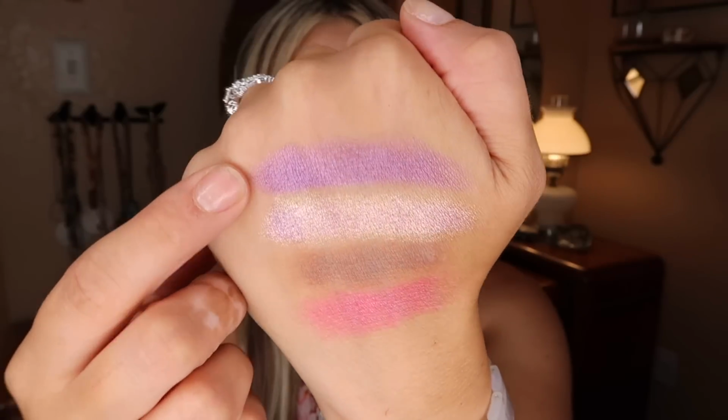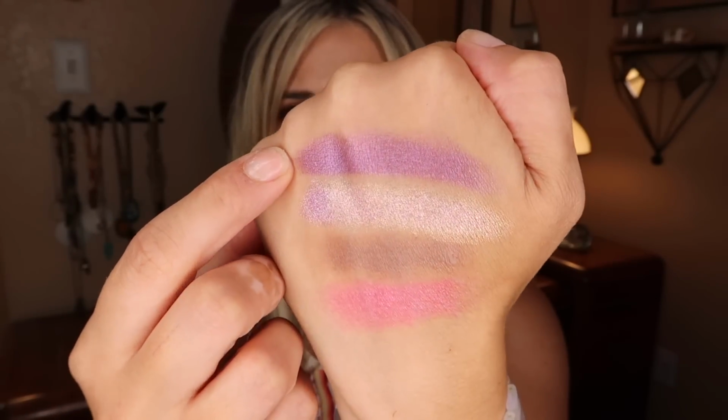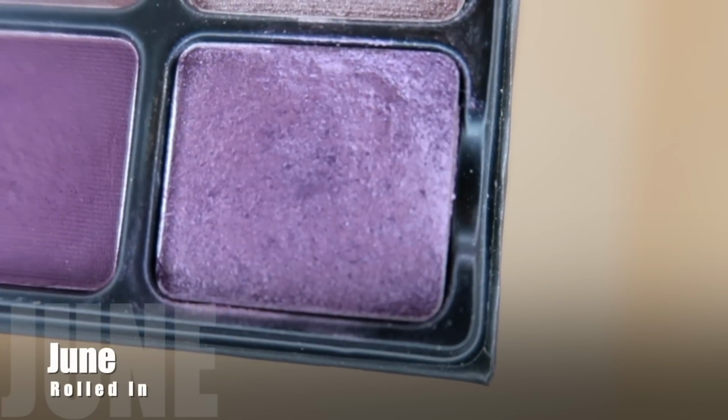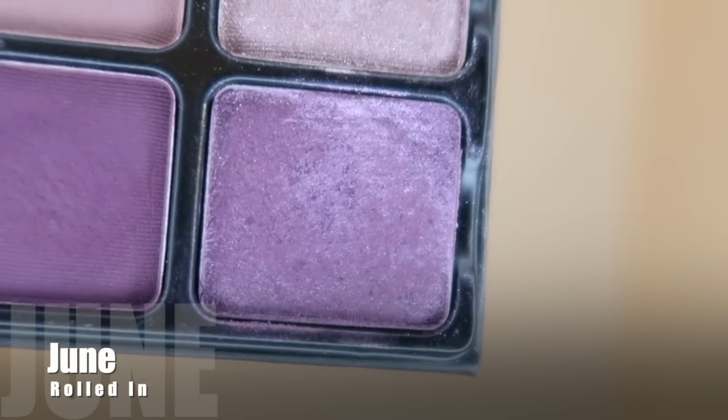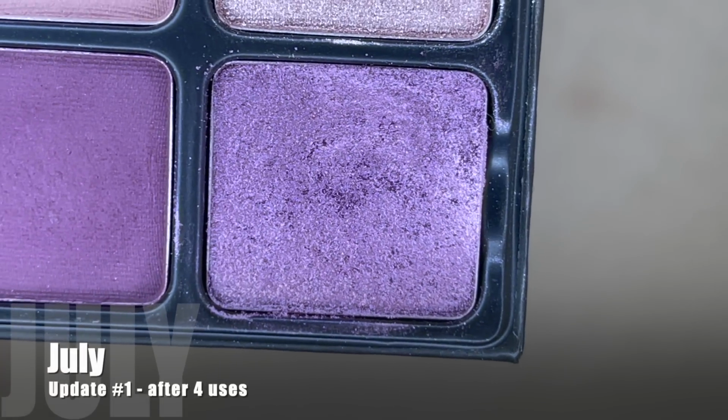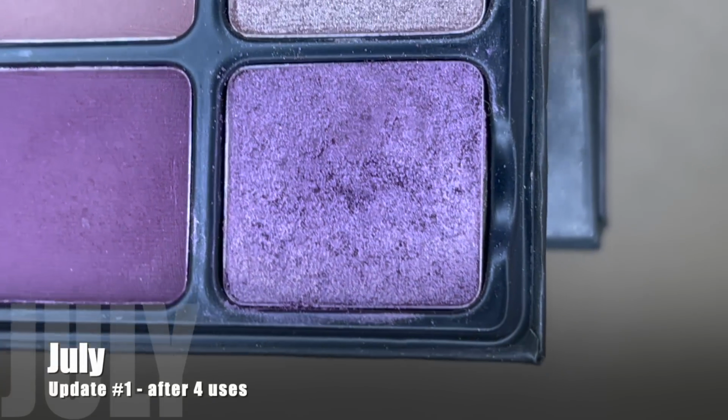I had another purple in this project, so I thought I would reach for my purple monochromatic palette, and I got to choose any shade I wanted. So since I already had 2 mattes, I decided to reach for another shimmer to balance things out. So I decided to reach for this beautiful, beautiful deep purple shimmer. Such a gorgeous shade. Here's what this shade was looking like when I first brought it into the project last month. Just like Lavender Sky, I was able to reach for it 4 times, and here's what it's looking like today.